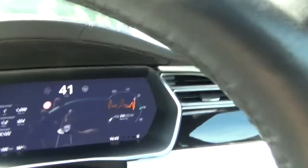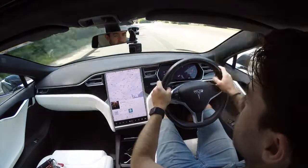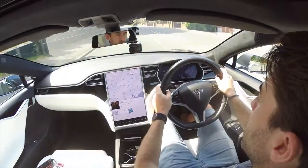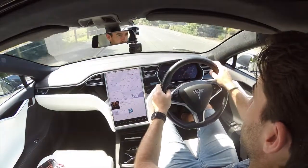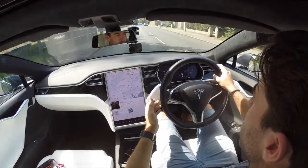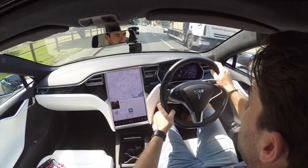It's so different being in an electric car compared to a petrol. The one reason I say that is because in a petrol car, you obviously get the noise, you get the feeling. This, you just get a huge surge, but this is just the base model. So it's not like the P100. P100 has ludicrous mode and it is a little bit more money.